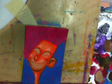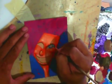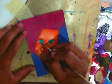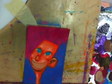Man, you wild, man. You are wild. So I go in and I'll pop in the blue for the eyes. So, I mean, if nothing else, you'll notice that a lot of the colors are very radiant, and they're that way intentionally. So that orange and that blue are complementary colors.